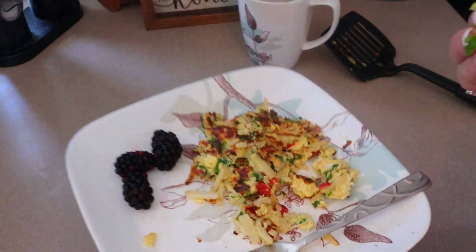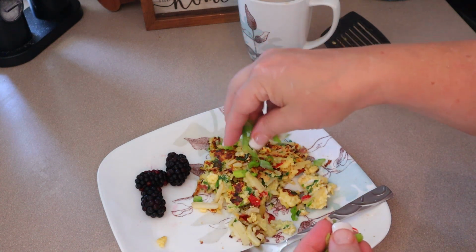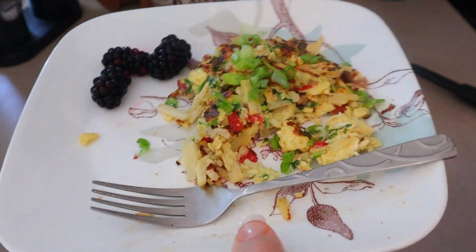I got halfway through eating and forgot about my green onions that I cut up. I like to add some regular green onions to the top. Sometimes I'll drizzle it with a little bit of hot sauce.